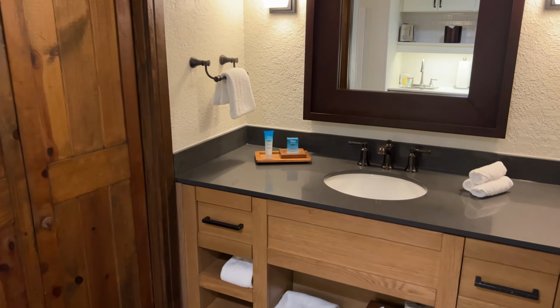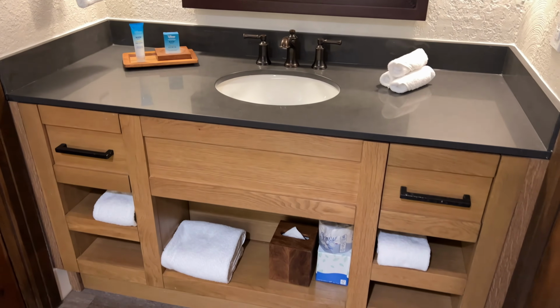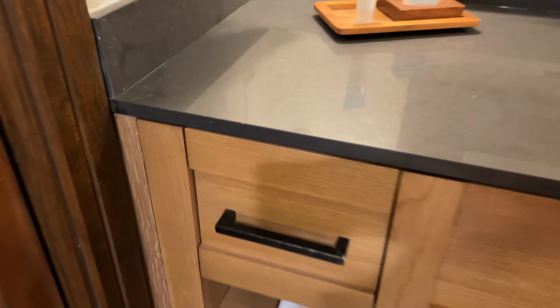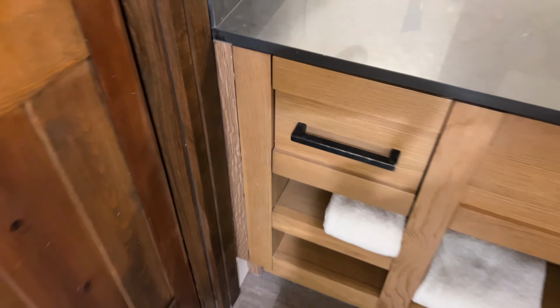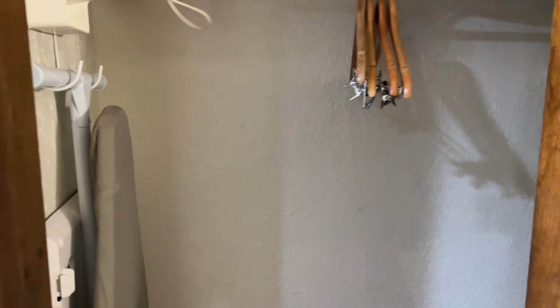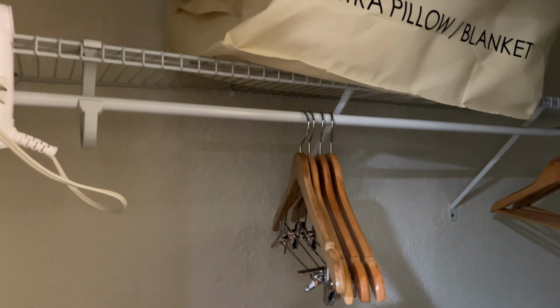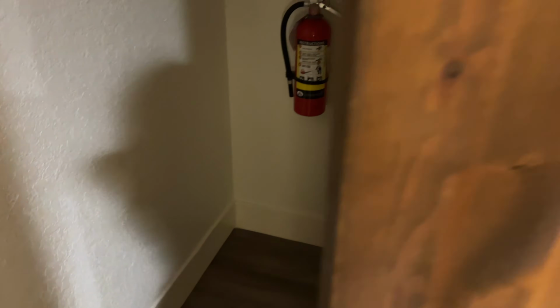You can see we've got a single vanity in here, a ton of counter space there. We've got a couple drawers down below and lots of little storage space. You'll find the hair dryer in this drawer over here. Good sized drawers there for storage. Our closet is right next to that vanity, and we have a good amount of closet space in here as well. We've got an iron and an ironing board. We have our extra blankets and pillow. We have some hanging space, and then around the corner over on the right there is the in-room safe.